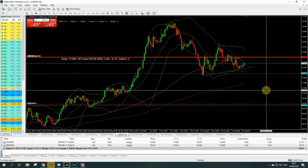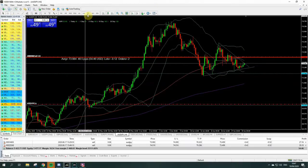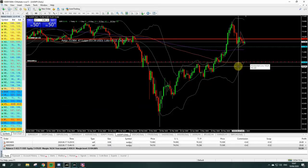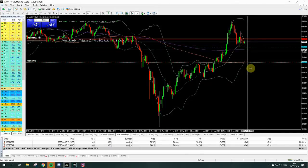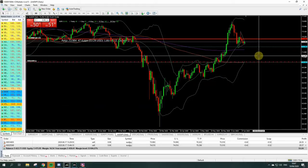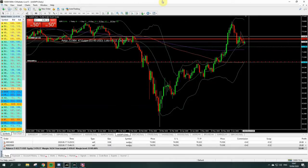The reason why I've moved my goalpost on this one, guys, I was initially looking to hold this trade for quite a bit. I wanted to hold it for a couple of weeks and see if we could get down to maybe 70 or even below that area, because I had this kind of narrative that the market was going to respond accordingly to any sort of negative news surrounding the pandemic or anything like that.